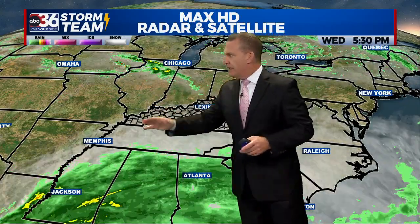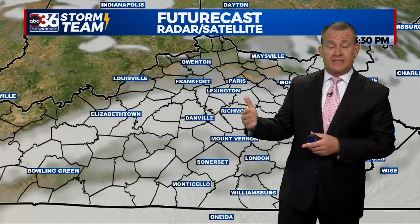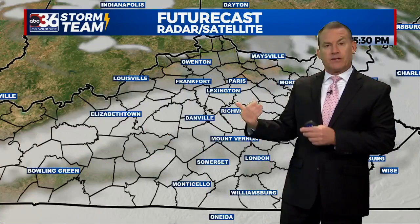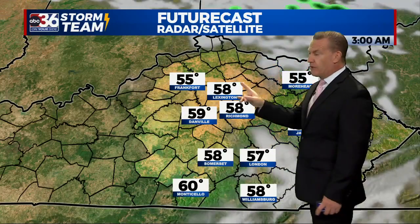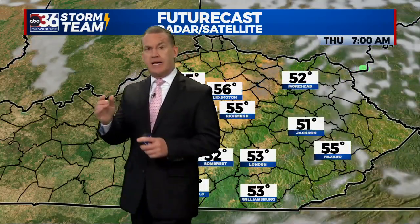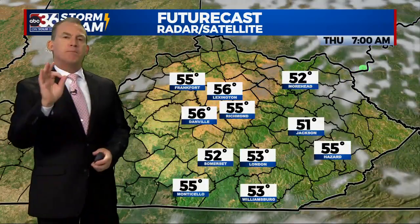Little boundary moisture riding up and over that front, which is laid out across West Tennessee as the low heads to the Great Lakes. That's going to push that cold front, the warm front that is, into the area. And the following cold front will come a little bit later on in the week, later on Friday. One thing we'll see is some clearing tonight, and the big difference tomorrow morning, milder air.